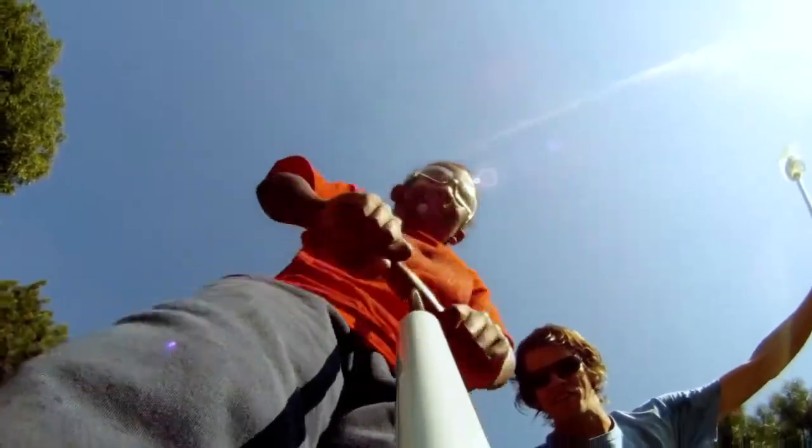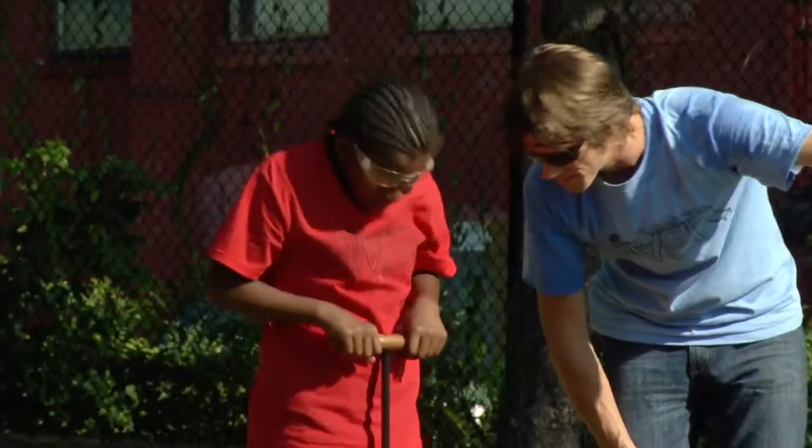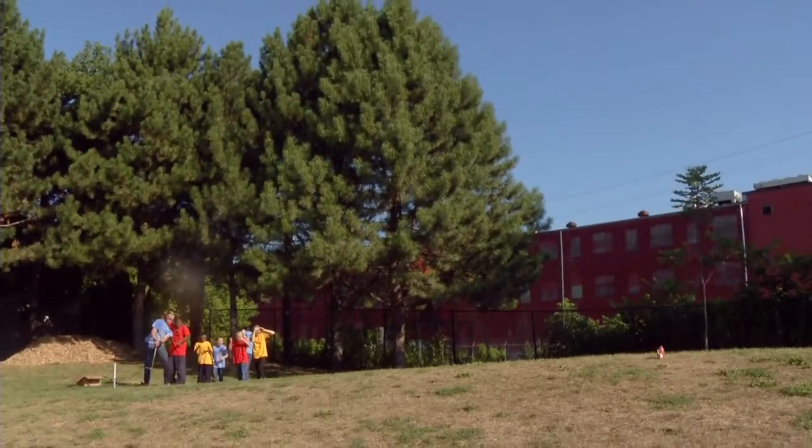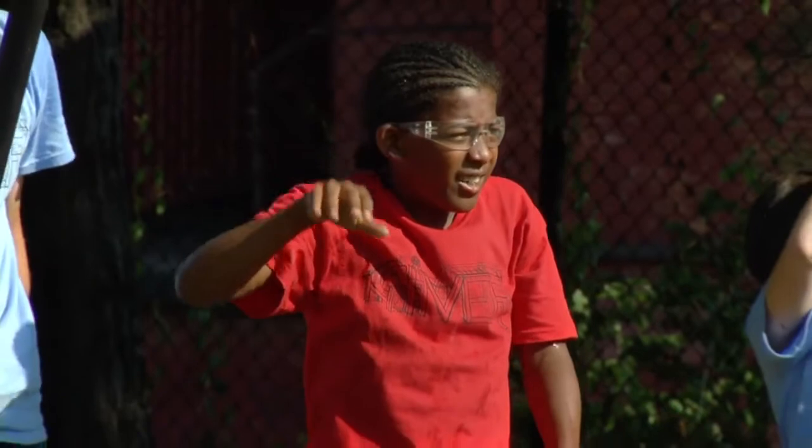All right, where are we at? 40, what are we at, 50? All right, almost there. We had to pump and pump and pump to get the rocket to launch. Not get one. Oh! Oh! Where'd it go? Whoa!